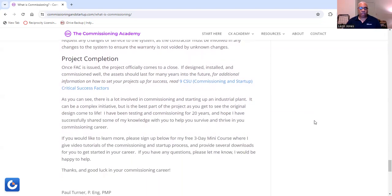We get into process completion. Once you get the final acceptance certificate, or the FAC, the project officially comes to a close. Again, the project is only complete once the FAC is issued. The FAC is the final acceptance certificate, and once that's received, the project is officially closed. Now, if design, install, and commission goes well, the asset should last many years into the future.